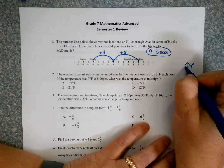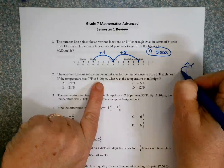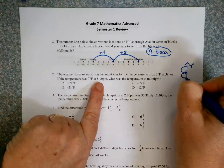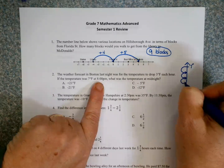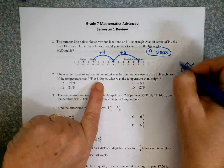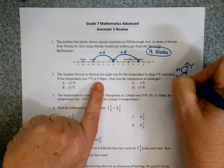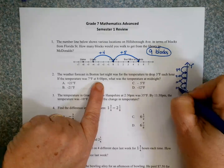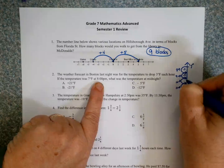Okay? And then I'm going to go from 8 o'clock to 9 o'clock, 9 o'clock to 10 o'clock, 10 o'clock to 11 o'clock, and 11 o'clock to 12 o'clock. So this was 8 to 9, 9 to 10, 10 to 11, and 11 to 12. And each jump, it went down 3 degrees.